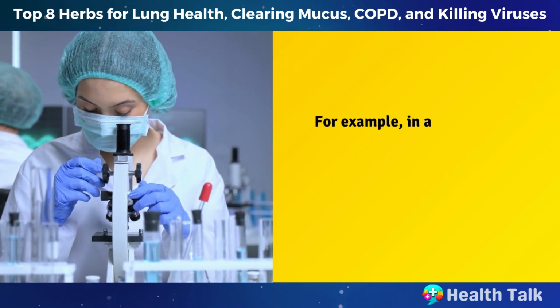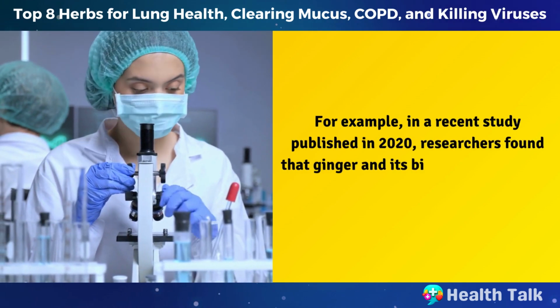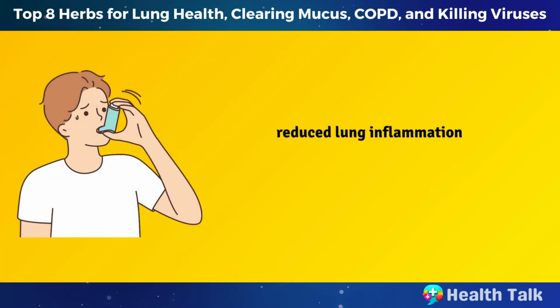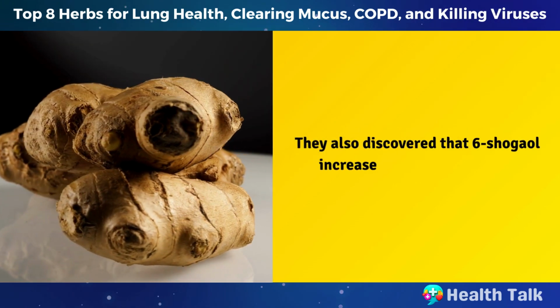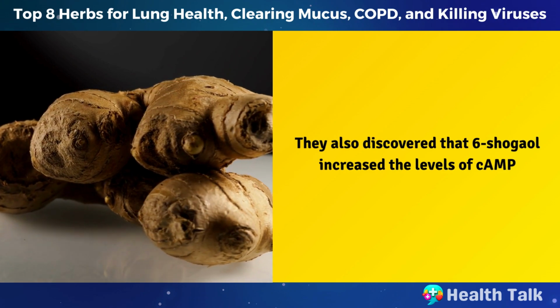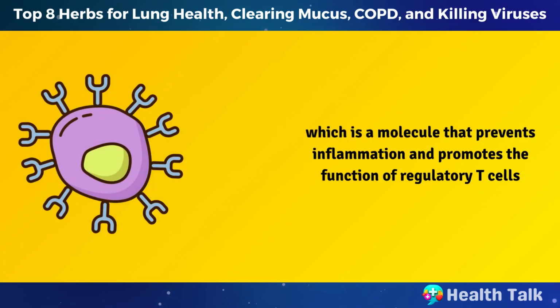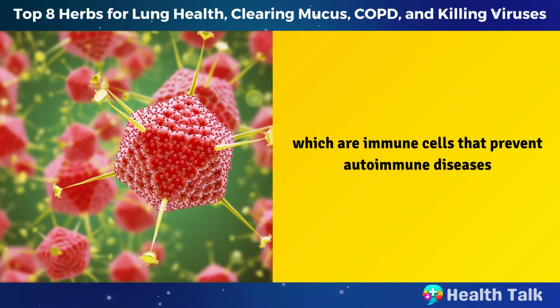For example, in a recent study published in 2020, researchers found that ginger and its bioactive component 6-Gingerol reduced lung inflammation and airway responsiveness in a mouse model of asthma. They also discovered that 6-Gingerol increased the levels of cAMP, which is a molecule that prevents inflammation and promotes the function of regulatory T cells, which are immune cells that prevent autoimmune diseases.